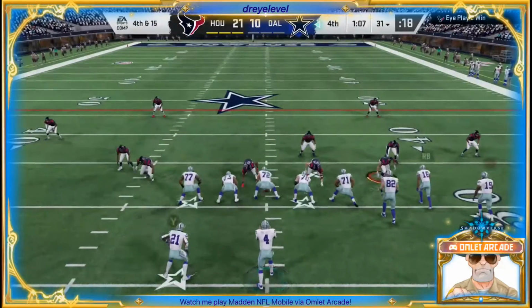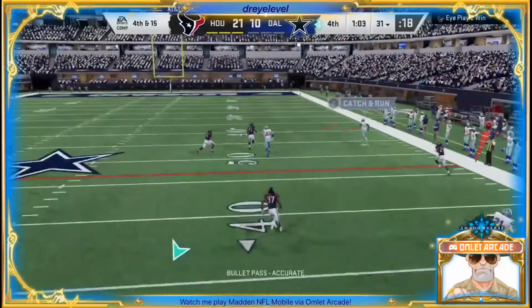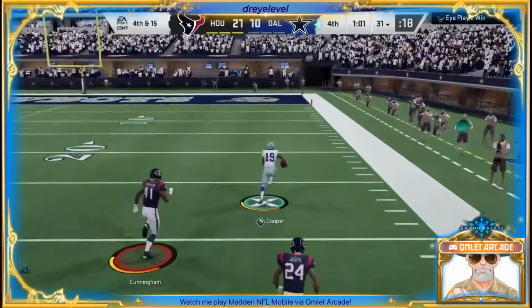That's where the O-line, they go to the sideline, they keep their helmets on so the cameras can't find them, right? Yeah, the cameras can't find them, but I know one thing. The O-line.